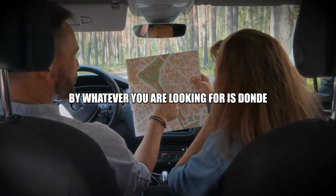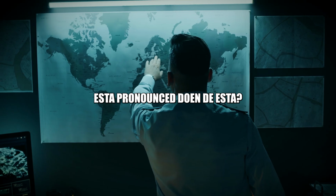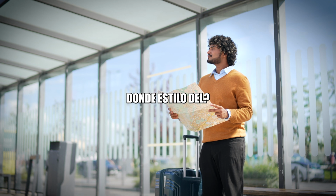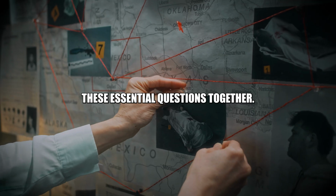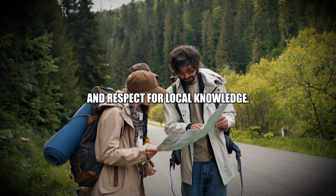Where is, followed by whatever you are looking for, is dónde está, pronounced dónde está. This phrase structure allows you to ask for the location of anything. ¿Dónde está el hotel? ¿Dónde está el baño? ¿Dónde está la estación? Let us practice these essential questions together. Remember, asking questions shows curiosity and respect for local knowledge.